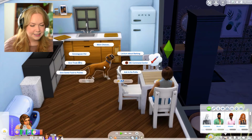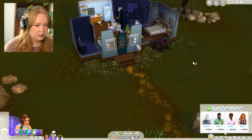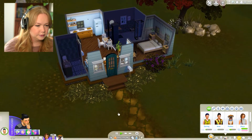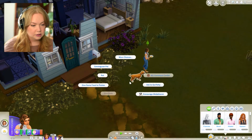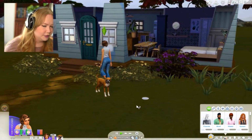What a cutie. Oh, she does need to potty. Well, we'll need to make sure and do some potty training. Okay, Darling wants to see Akira this week. I think that that would be fine. Okay, we need to go here and let Pickles out because Pickles is needing to potty. And since she's a grown dog, she should be able to come and go from the house on her own. I think it's just puppies that can't.